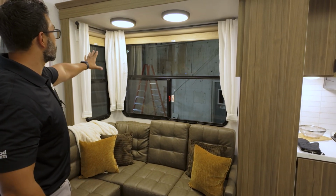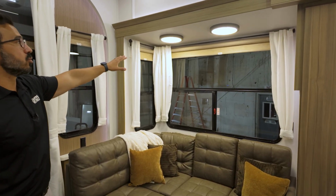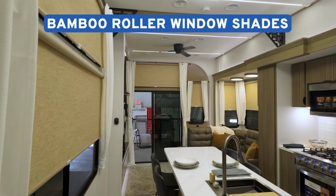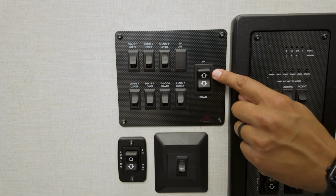I love the window treatments. You have residential style blinds. And then right behind that, you will see the bamboo roller shades. And in this particular model on the Veranda 42, those are going to be motorized. So at the touch of a button, you can drop one or all of them at the same time.